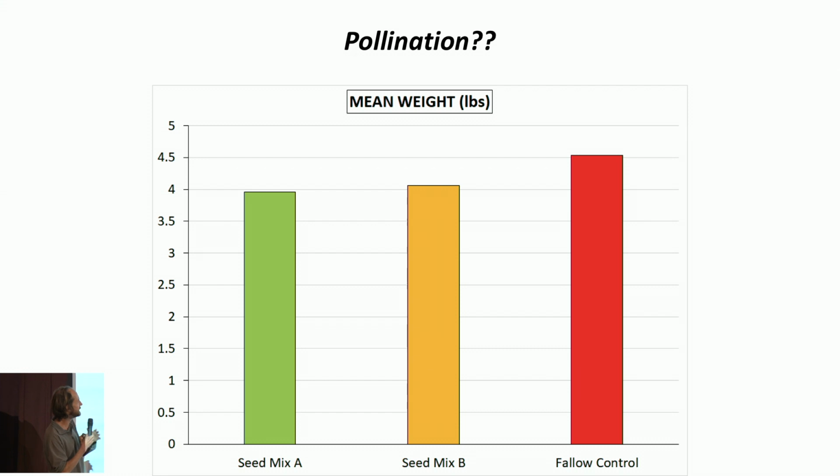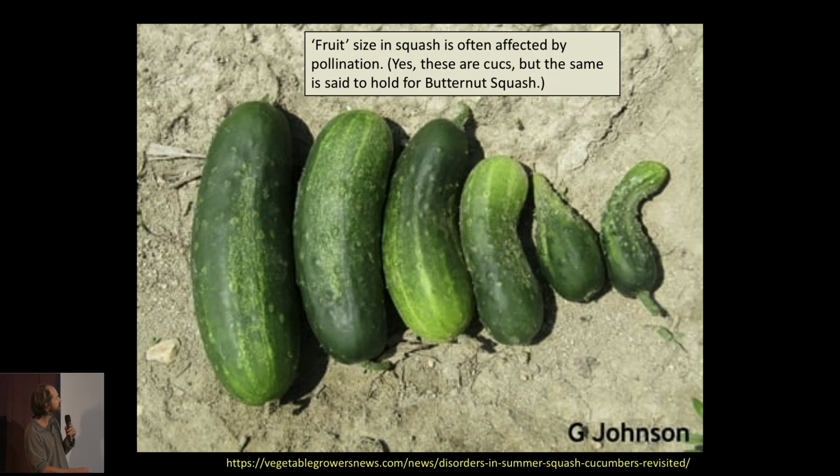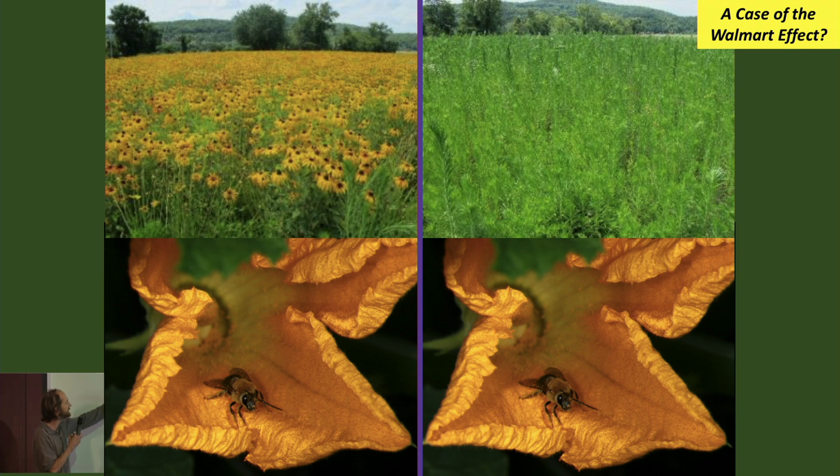What about pollination? I showed you this. The squashes tended to be heavier next to the fallow control. And one thing we know is that for squash, or cucurbits in general, the intensity of the pollination affects the size of the fruit. So perhaps this is a reflection of the fact that there was better pollination. Now, there's the seed mix A, there's the fallow control. We did find more bees here, but what might be happening is what I'm calling the Walmart effect: if you're a poor little squash flower next to something like that, the bees just fly right over you. They want to get into where all the gold is in here. Whereas if you're a flower that looks like this, and you're next to something like that, they feel pretty lucky. They found a flower, and they might get better pollination because they're next to something that's not so tempting. And we have some experimental evidence for this that I could talk about later.